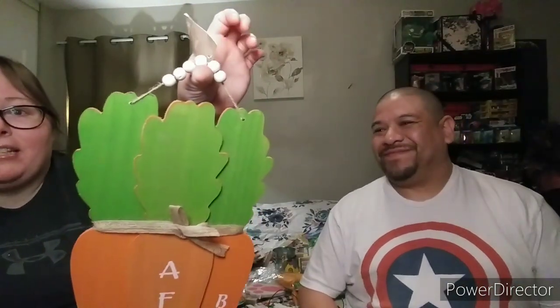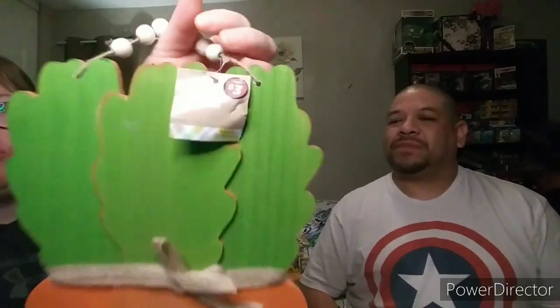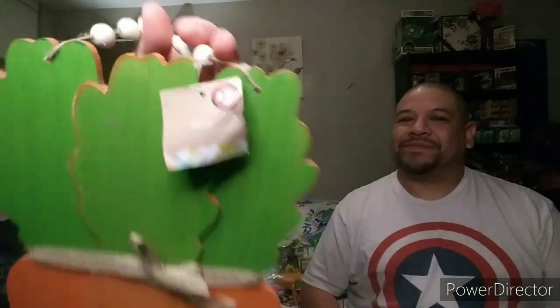And this one right here was in the bonus section. I had to grab it because of the carrots. It says, just a fresh bunch. So cute. And it's a decent size. It has the beads on top. I love that feature that it has. And it was $3 in the bonus section. So cute. And we also have this bunny wreath.